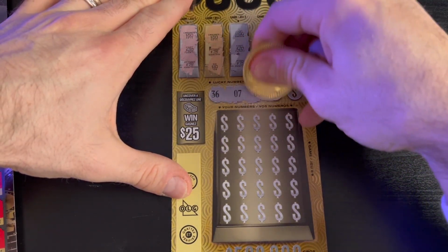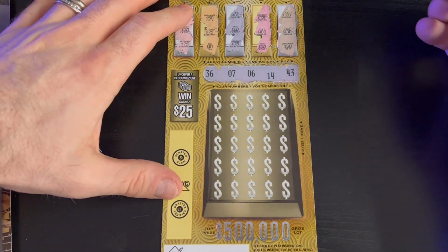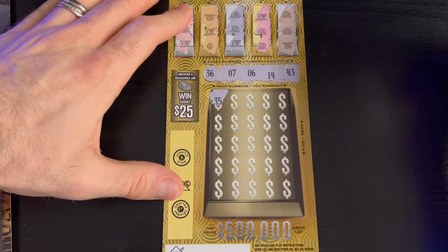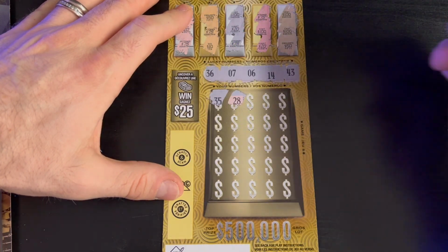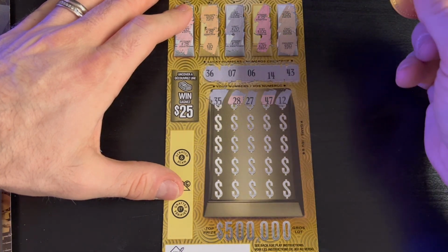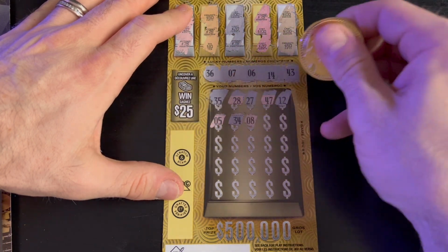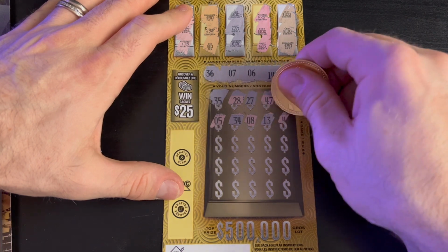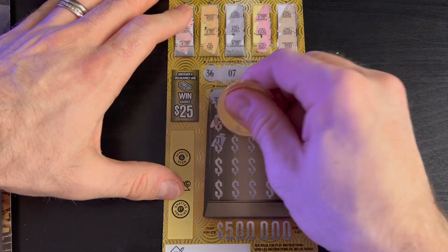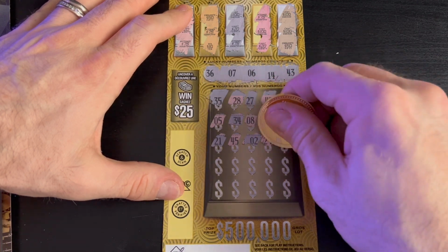36, 7, 6, 14, 43. The top prizes on these tickets are available all across the country, and the odds are 1 in 3.18. So let's see if we can find a match. Starting off with a 1 away. 35, and 28, 27, 47, number 12, nope. 5, we had 6 and 7, 34. 8, all the way around. 13, we had 14. 46, 21, no 20s. 45, oh, I thought that was gonna be the 7, it was 2, 29, 24.